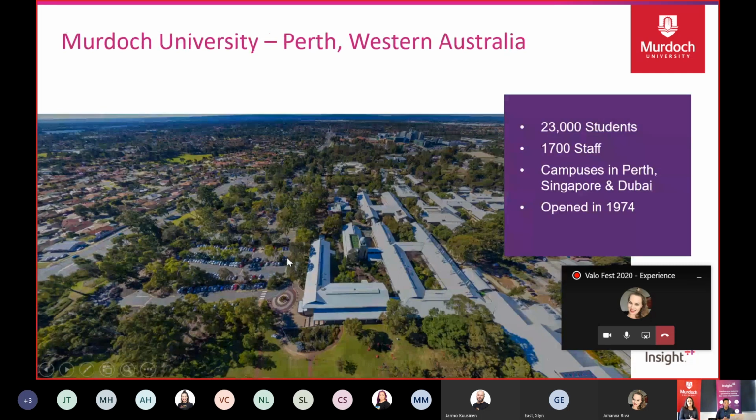So let me tell you a little bit about Murdoch University. We're located in Perth, Western Australia, and we feel quite lucky actually in Perth, because we only have 4 active coronavirus cases that are well quarantined and no community transmission. So as one of the most remote cities in the world, we do feel quite lucky living here.